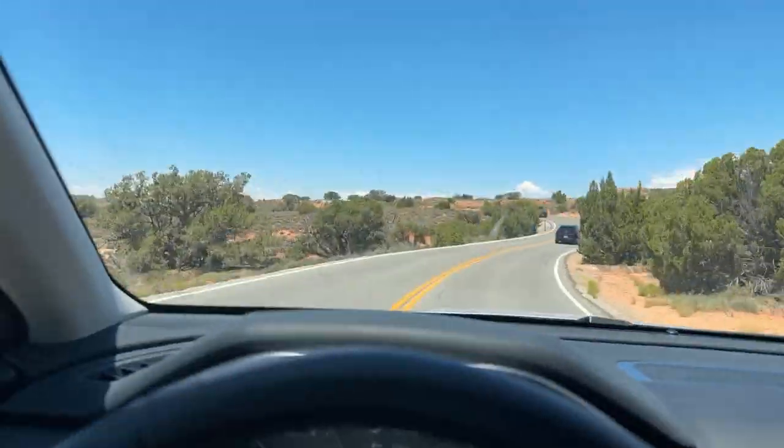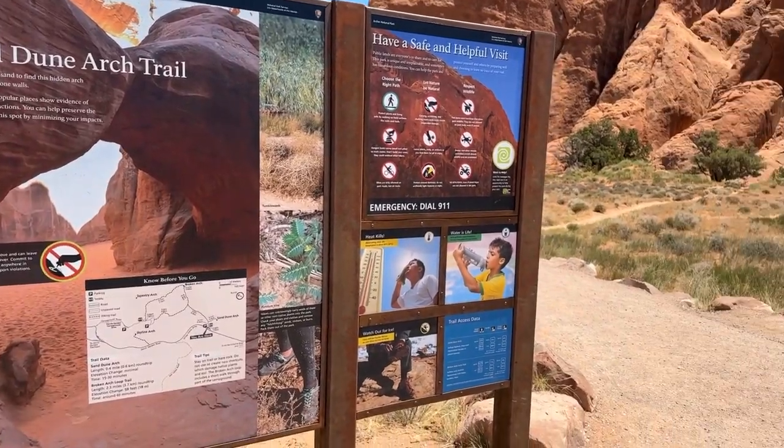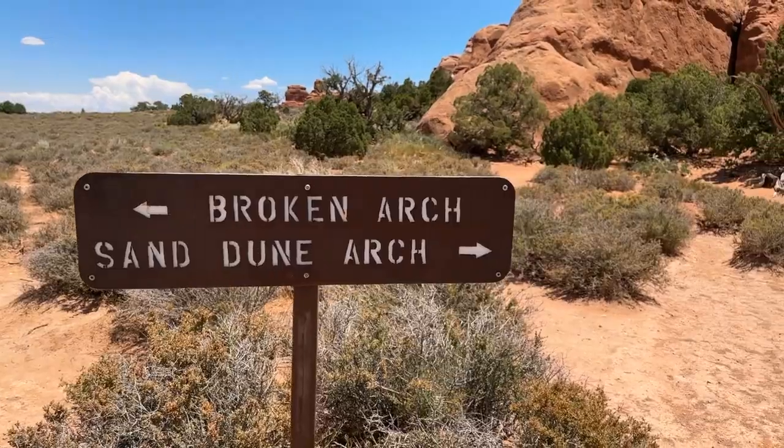What's next, babe? We are hiking Sand Dune Arch, Broken Arch, and Tapestry. You get to see all three on this trail, and it is a loop of 2.5 miles, 4.5 kilometers. So let's give it a start with Sand Dune.